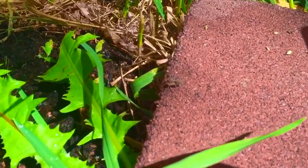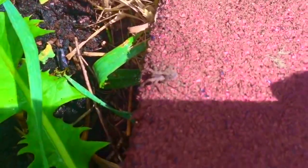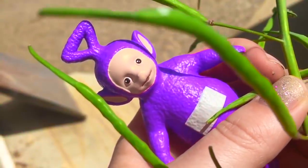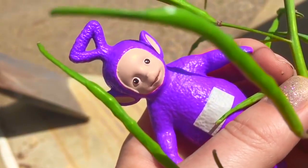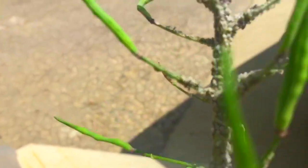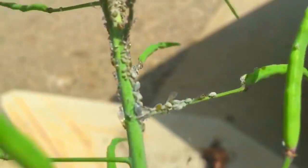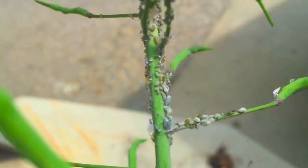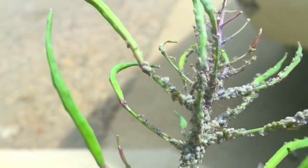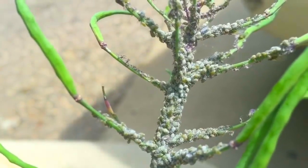Hello, little spider. What are you doing? Tinky Winky, what are you looking at? Tinky Winky wants to show us what happened to our kale. We pulled it out of our garden because look, we found a whole bunch of little buggies crawling in our garden on our vegetables. Not good for our garden. So we're gonna put these little buggies away into a grassy area away from our garden.